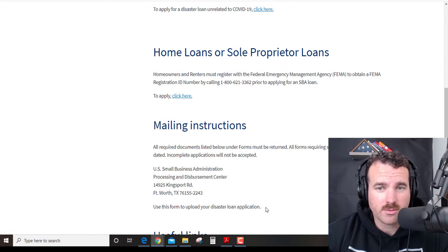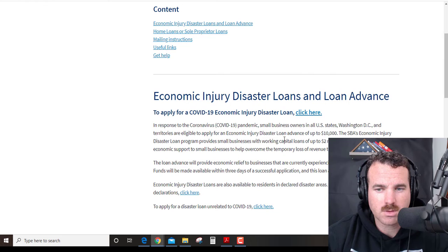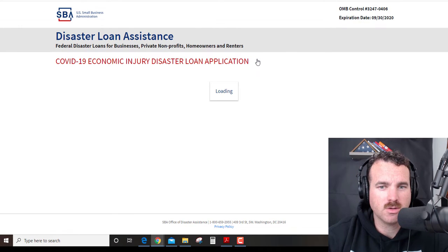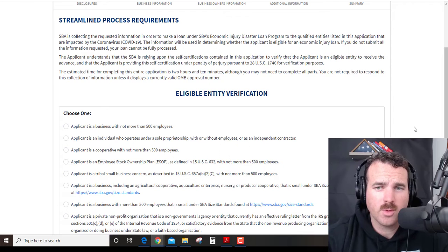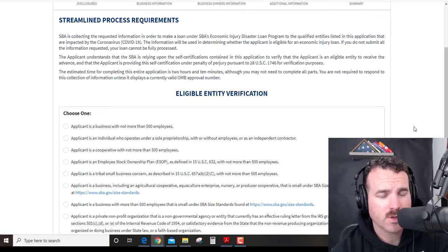Now there are other loans here. So there's home loans. There's a lot of different products here, or loans and stuff. But we're gonna go into here and instructions to apply. Coronavirus related assistance, please click here. So it looks like there's a lot of other options, but this is the coronavirus streamlined process requirements. The SBA is collecting requested information in order to make a loan impacted by coronavirus. The information will be used to determine whether the applicant is eligible for economic injury loan. If you do not submit all the information requested, your loan cannot be fully processed.